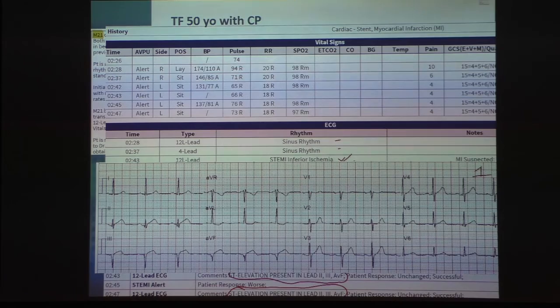This is our initial one. Can we call it on that? This is lead 3. I think that's what we're seeing. And we talked a little bit about aVL a couple times. Whenever you see aVL down, especially in inferior changes, that's really, really likely to be a STEMI. So keep that in mind.